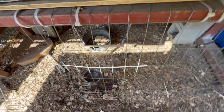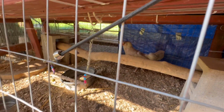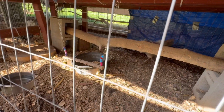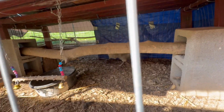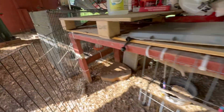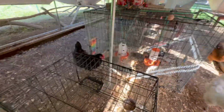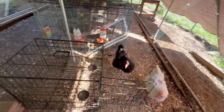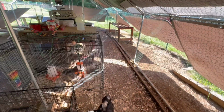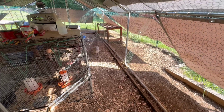Come on, Amethyst. Come on, baby girl, it's open. Come on, chick chick. Come on, chick chicks. Tell Amethyst she's no longer in timeout jail. Come on, Amethyst. There you go. She's out of her timeout jail.